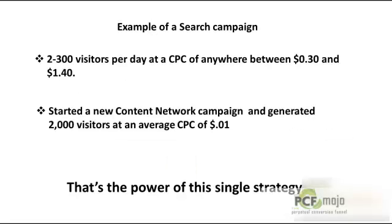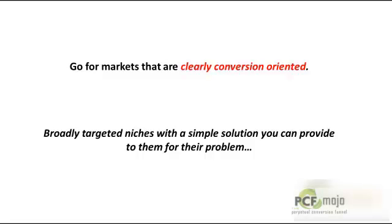So, an example of a search campaign: 200 to 300 visitors per day at a cost per click of anywhere between 30 cents and $1.40. Started a new content network campaign and generated 2,000 visitors at an average cost per click of 1 penny. That's the power of this single strategy. Go for markets that are clearly conversion oriented, broadly targeted niches with a simple solution you can provide to them for their problem.